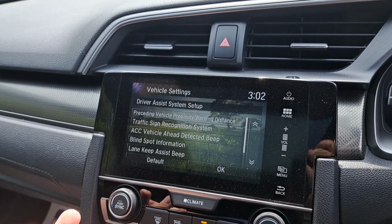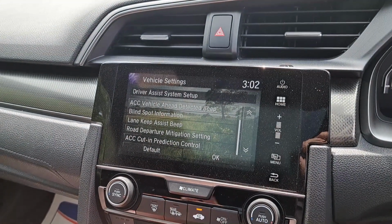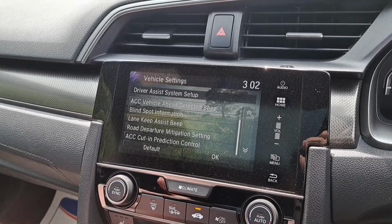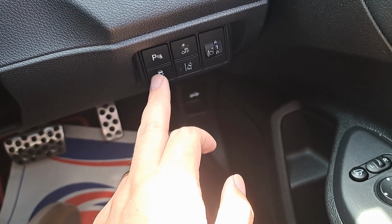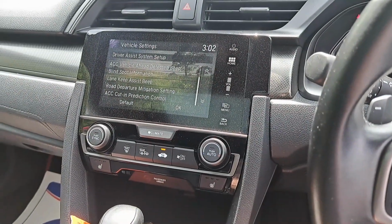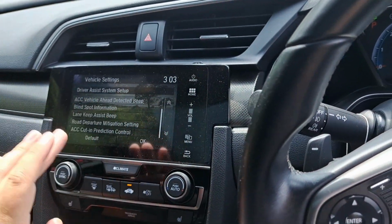Traffic sign recognition, adaptive cruise control, blind spot monitoring, lane keeping assist, road departure mitigation setting, adaptive cruise control prediction control. We've got all sorts of safety systems in here, so many of them. Fortunately, you can sort of adapt some of them, but I prefer even more buttons than we have for things like the adaptive cruise control, and down there, the lane keeping assist, just to turn some of this off, and then I think that's the collision warning as well. So all very safe and all very high tech, but oh my gosh, that's a bad system. I'm not surprised they change it on later cars, and the new model has a completely different system in it. So we'll go back to the main menu and just leave that alone.